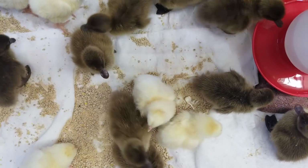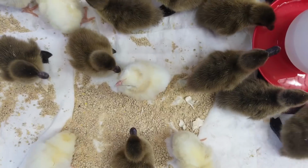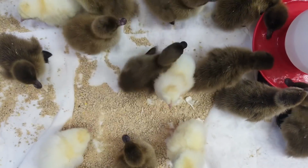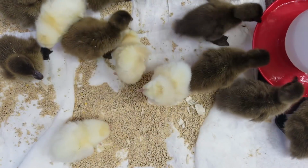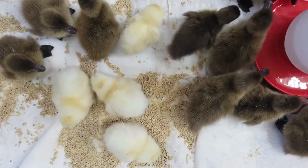So yeah, it is possible to get a rooster. I do think that all of my Orpingtons are female. I'm actually pretty sure. Now, the ducks I got, I say there's a very high chance that I picked out a boy, because it's me.